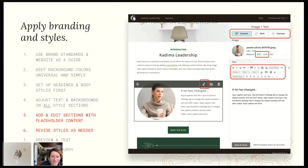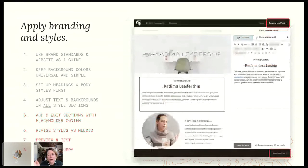Okay. Now it is time to preview and test your email. At the top right, there's always this preview and test button, and you can use the preview button for a quick peek at what this looks like without all the edit mode features on. And then you can also use that test email button to send yourself a test to really see what it looks like once it's in your inbox. There are always a couple of things, whether it's spacing or sizing, you just get a much better idea of what it's going to look like once you actually see it with all that email stuff and inbox things around your email.